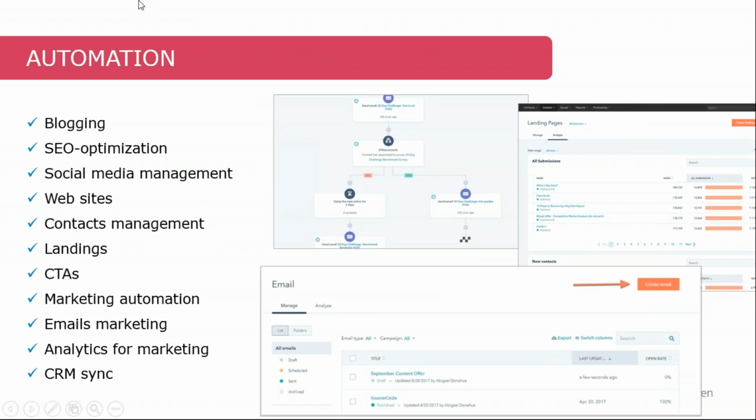Innovative automation system helps to cover all the channels and easily manage marketing campaigns within one system. It could be blogging, social media, content management, different email campaigns, contact management, and many others.